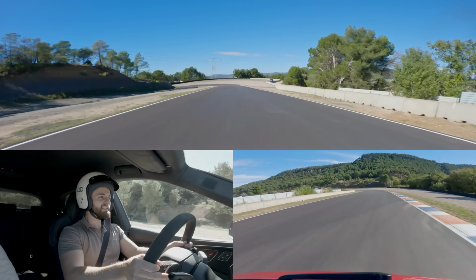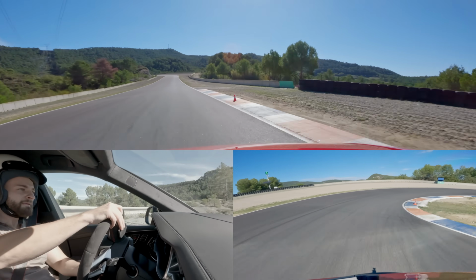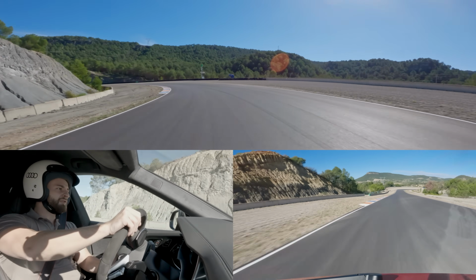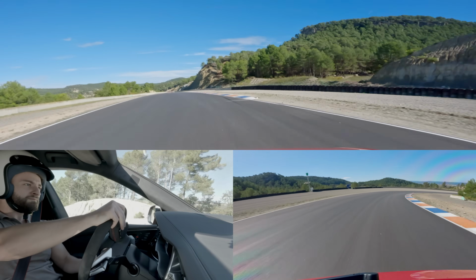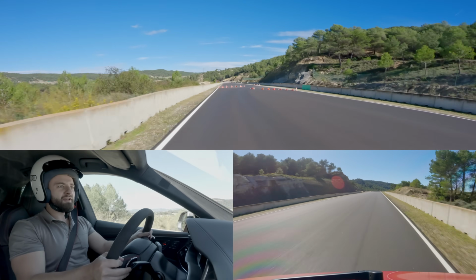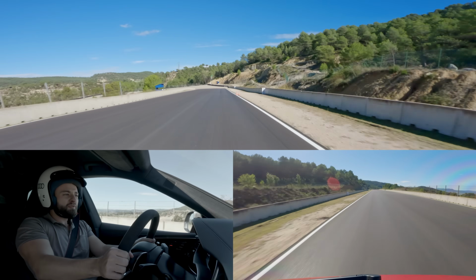7 minutes and 36 seconds on the Nürburgring. Here, fully on the brakes. Turn in and accelerate out. What the hell is going on? This is crazy. Just lift off a little bit. And now fully on the brakes. Pow! Look at this chicane. I can't believe we're driving an SUV on the racetrack, man.